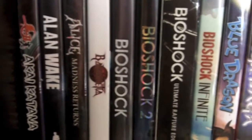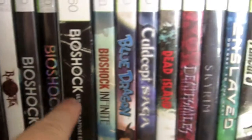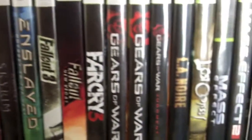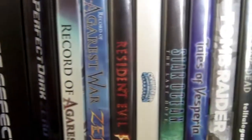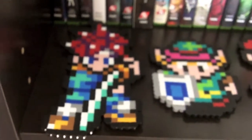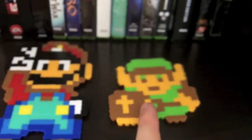There's a few that I just picked up. My very first Bioshock game right here. There's the Ultimate Rapture Edition, Infinite. Down here's some pixel art that I was working on. You guys can tell me what you think. It's kind of fun putting them together. I got Chrono, Link, Ness, Sonic, Mario, and 8-bit Link.